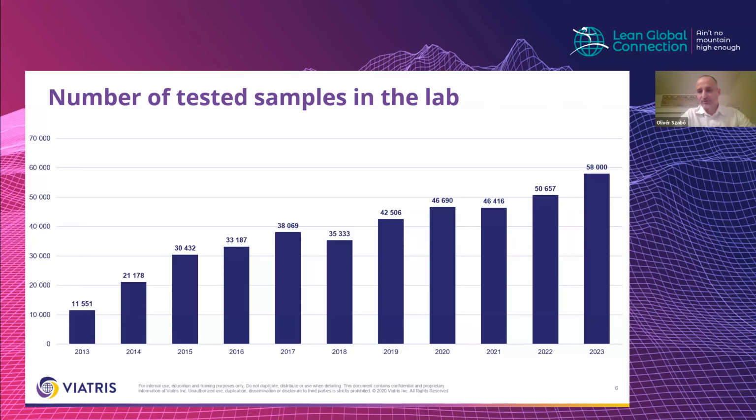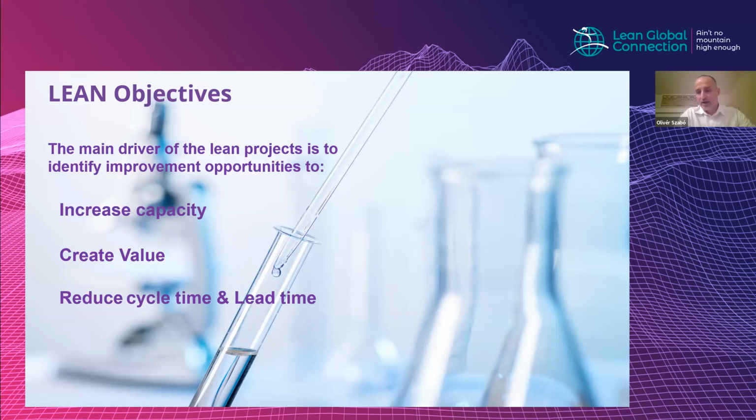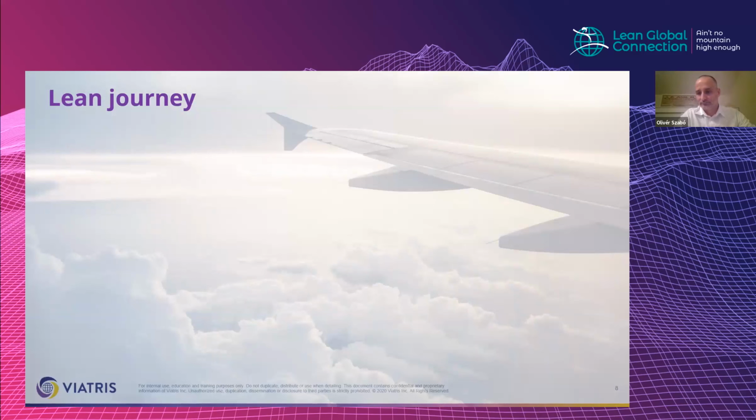Therefore, as you can see on the slide, the objectives of my improvement were, first, to increase the throughput, the capacity, to create value, and also to shorten the lead times. You will see some slides about our lean journey presented by Zoltán. Thank you, Olivier. So a bit about when and how we started to engage with lean.